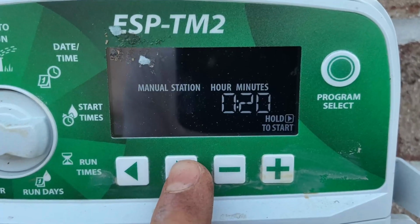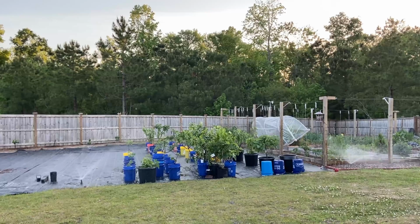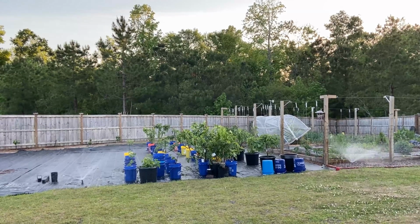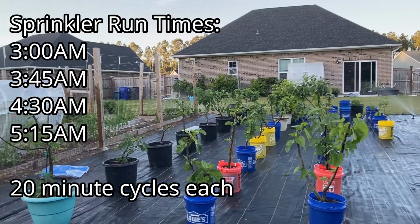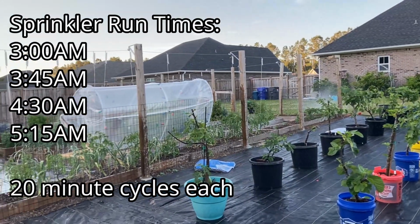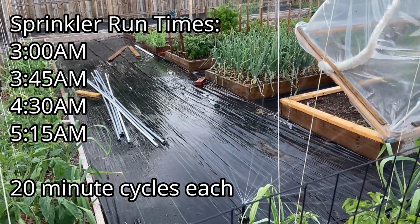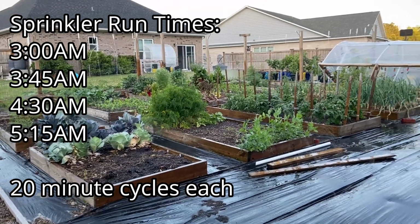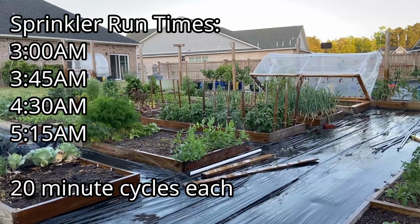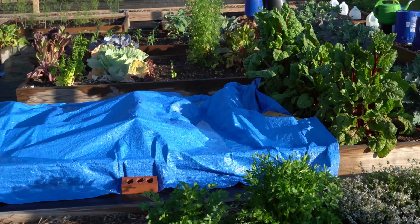I have one of those Rainbird sprinkler timers that allows for 4 different settings. So I took my sprinkler timer and I set it to run on my garden zones at 3 a.m., at 3:45 a.m., at 4:30 a.m., and at 5:15 a.m. So that had my two garden zones running from 3 a.m. to 6 a.m. And those are generally the coldest times of the day because it's coldest right before sunrise.